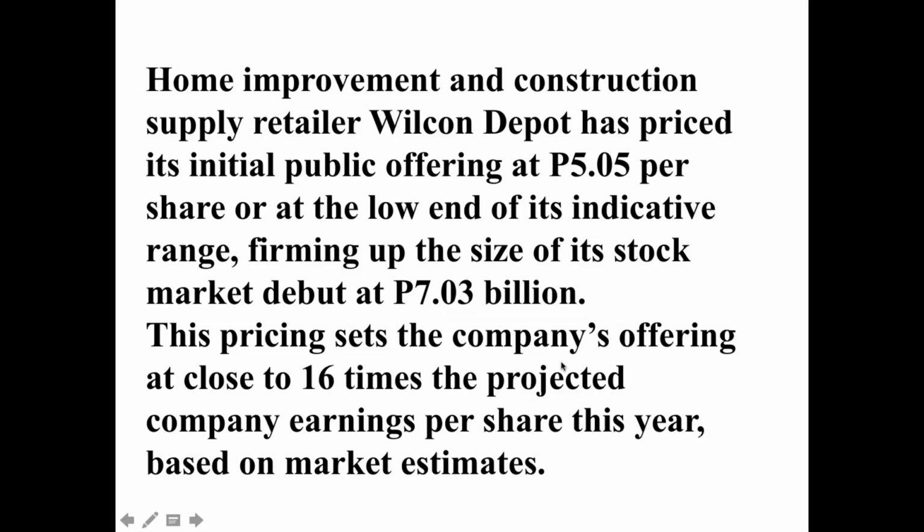The money that they collected made people happy, because whoever paid 5 pesos per share, now his investment is 12 pesos per share. And that's about double your money in a year and a half. At the time that it was offered, the 5 peso per share was close to 16 times the projected company earnings. I'll explain later what that 16 times means. It's a way of evaluating what stock is cheap or expensive based on how many times earnings is the price of the share.